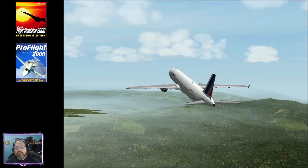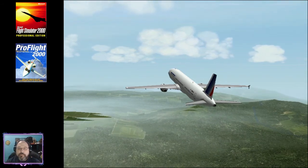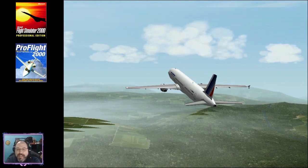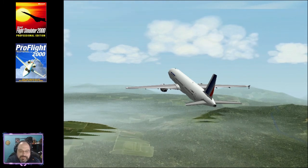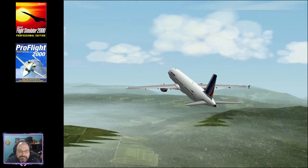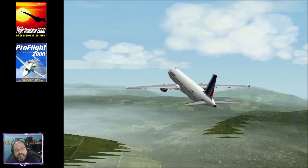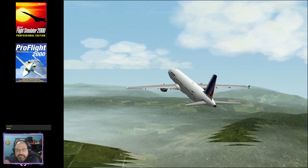Oh yeah, did you guys know that this is the first flight simulator that showed rain? Well, the first Microsoft flight simulator that showed rain. The old versions of X-Plane had rain on the windshield, I think, before Microsoft Flight Simulator did. But as far as the Microsoft series, this is the first one that showed rain on the windshield. You think it would be Flight Simulator 98, but it wasn't.